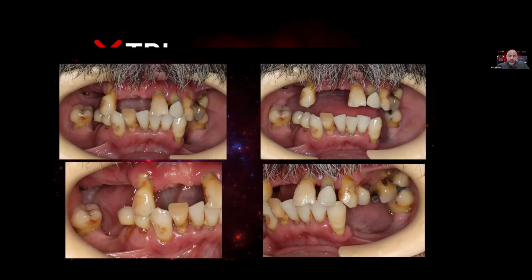Here's his occlusion. Now, many people will look at that and say, whoa, where do I begin? How do I get this case started? Well, with the InstaRisa workflow, I'm going to take you through each step so that we really break this down and simplify the process.